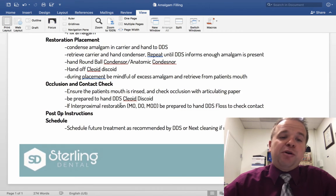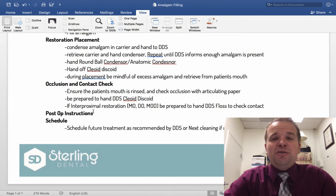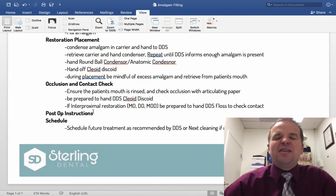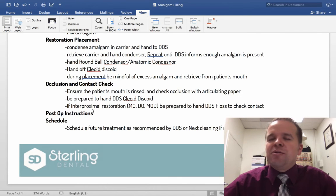And then post-op instructions. One thing you really want to go over with them is that they don't want to bite anything for 24 hours, because it takes a whole day for that stuff to set up. Once that's set up, then they're good to go. And if they want to come back and have it polished, they can, because amalgam fillings, silver fillings, are kind of rough to start out with. They get smoother with time, but you want to make sure that the patient knows that it might be a little bit more rough, and they can come back to have it polished.